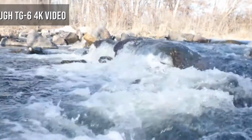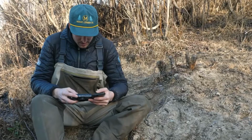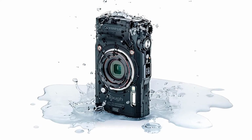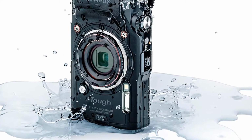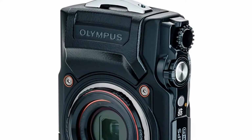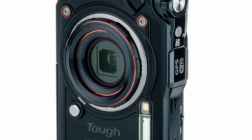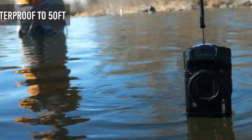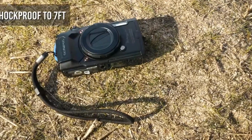You live for the outdoors. Hiking steep mountain trails, backpacking through a desert canyon, skiing in the wilderness. The Tough TG6 is ready for adventure. It's built to endure all the extreme environments you love exploring. You can drop it, step on it, go deep underwater or out into a freezing blizzard. It just keeps on shooting awesome stills and video.